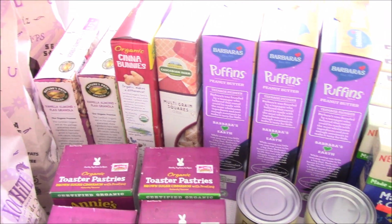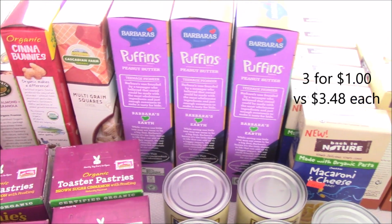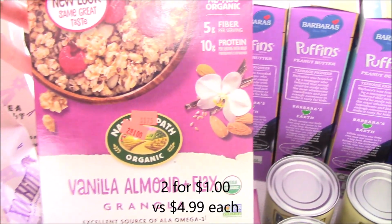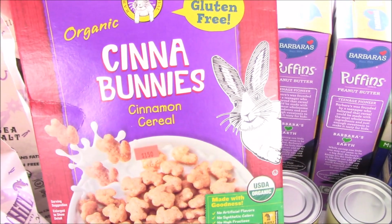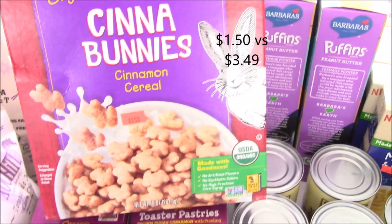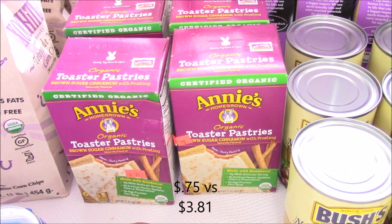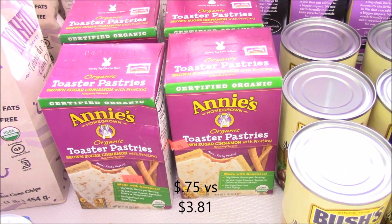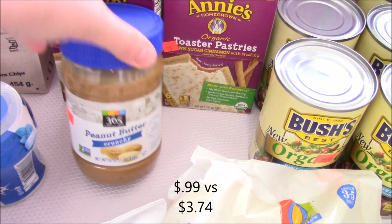Over here we have miscellaneous cereals. These puffins were 3 for $1. The vanilla almond flax were 2 for $1. And the Cinnabunnies were $1.50. I also grabbed 4 boxes of Annie's Organic Pop-Tarts. These are 75 cents. Here's some non-GMO peanut butter for $1.